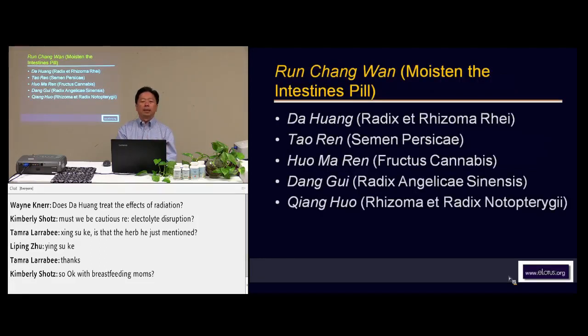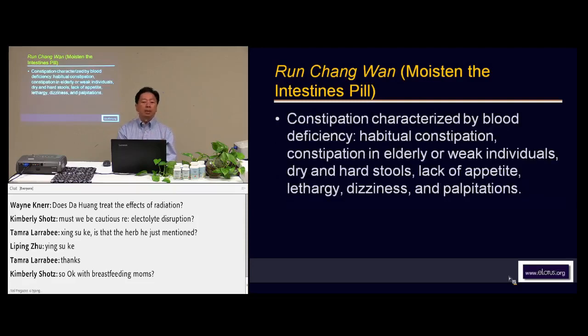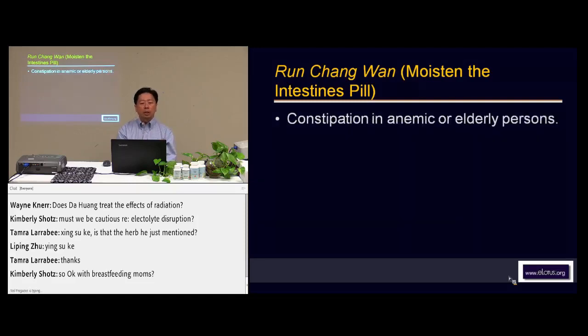All right, and then lastly, another very similar formula is Run Chang Wan, moisten the intestine pills. So once again, it's a pill dosage form that is more appropriate for mild to moderate constipation. Okay, and once again, you also have a lot of seeds, Tao Ren, semen persicae, and also Huo Ma Ren, cannabis seed, along with Dang Gui, Angelica sinensis, to help tonify the blood in case the patient has underlying blood deficiency. Okay, so the indication in this case, once again, is very similar. It is for mild to moderate constipation in somebody who is older, weaker, or has underlying blood deficiency.